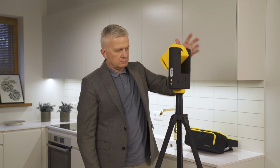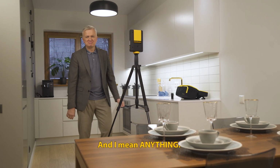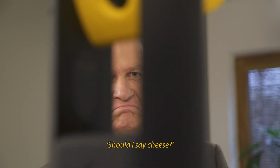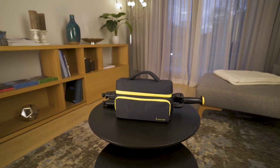One touch and boom! Now I've seen it all. If the giraffe can surprise Joe, I believe it can do anything, and I mean anything. Okay, that's it. Call me when you're done. I'll be on a couch. Well, should I say cheese? No dear, you should leave, unless you want a virtual tour of yourself for your family album.